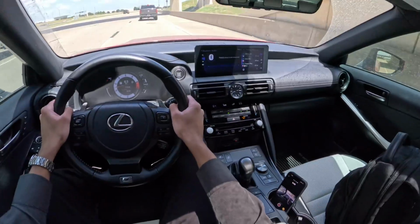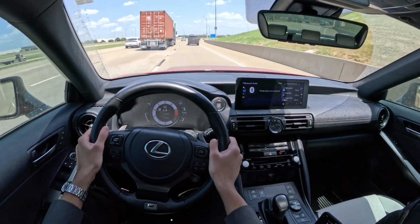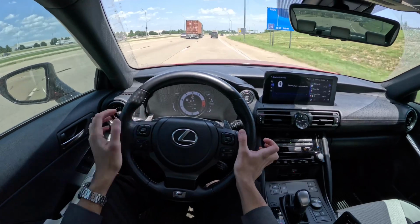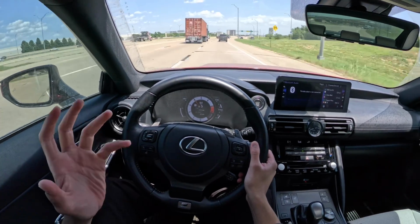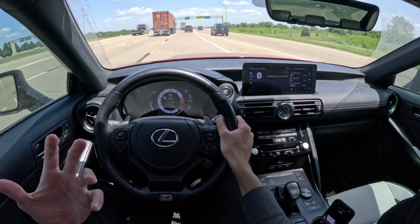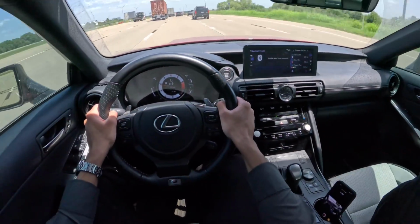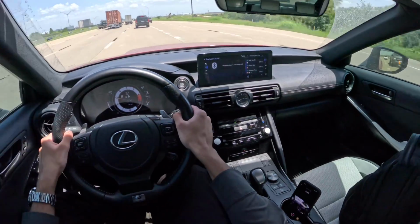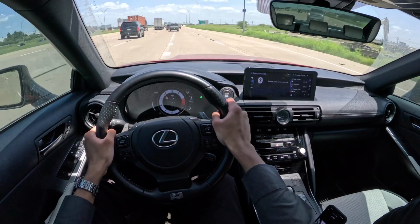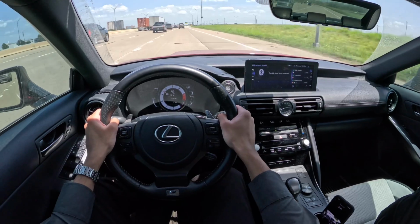But the thing with the Lexus transmissions, even in the full F models, it's kind of laggy, you know? That's the only downside to this car that I see, or a big downside. See, look how long it takes to upshift. If this had a dual clutch, the shifts would be so much better. But either way, it still just sounds so good. The acceleration would be better with a faster transmission, but it just sounds phenomenal regardless of whatever transmission's in it. What an awesome sound. That is just so fun.